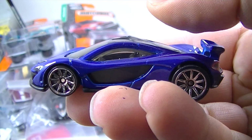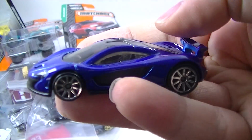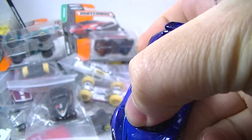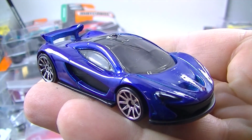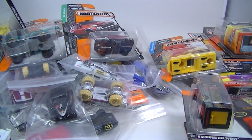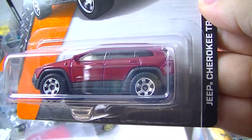This one is the, I just forgot the name of it, just a second. It's the McLaren P1, sorry about that, I was talking and ripping stuff open, this time in blue. There were a lot of dark blue cars out. They all look the same on the pegs, in this case. I find that interesting. Sometimes Hot Wheels just puts a bunch of cars out that look really similar in the same case. Anyways, I did pick up some Matchbox cars, more Matchbox cars than Hot Wheels this time.